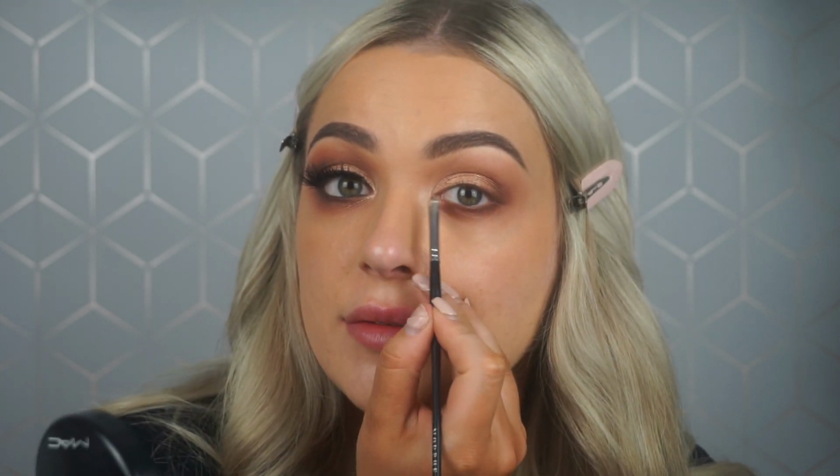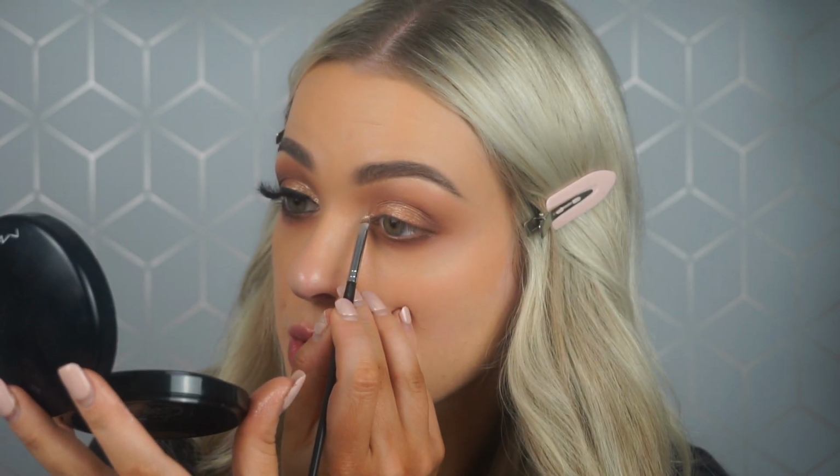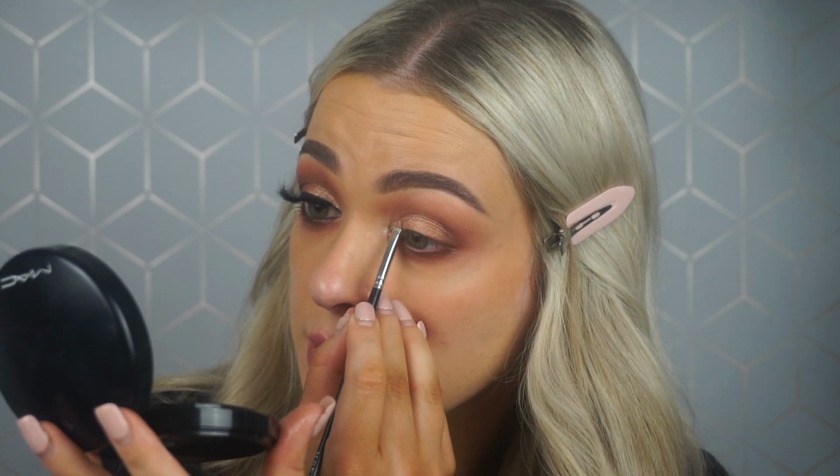So I'm going to take this pigment from Peaches and Cream, this is Gatsby, and I'm going to use some of their glitter base. I'm taking a really quite small brush, coating the brush in the base, and applying it to the inner corner and bringing it slightly onto the inner part of the lid. Then I go in with my pigment, which is like a champagne gold, and pack this on the inner corner and slightly onto the lid.